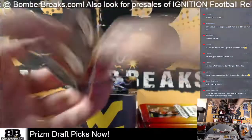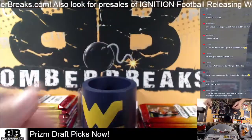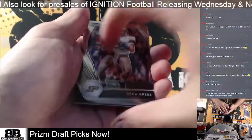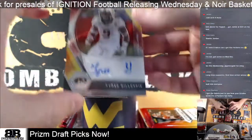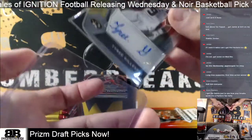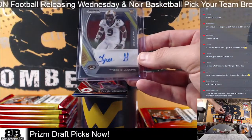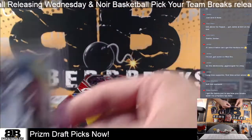Najee Harris, All-Americans Silver there for Pittsburgh. Kyle Trask, rookie, and Elijah Moore as well. I mean, we don't get that feedback by accident, right? Drew Brees and Michael Pittman gives me Tyree Gillespie there. Right, and Tyree is a Raider. Back-to-back Raiders for Jamie. Very nice.